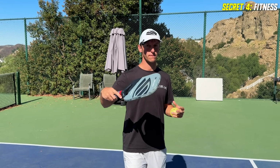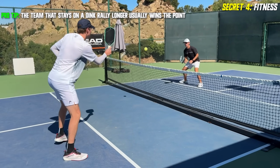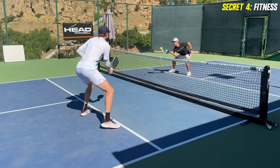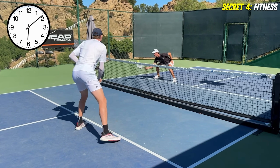The higher up you go in level, the team that is willing to stay in the dink rally longer is usually the team that wins that point. And this is not always the case, but it does give the message that you're willing to stay in this point for super long and just grind it out and be very, very patient.